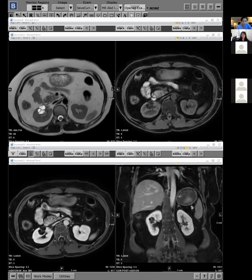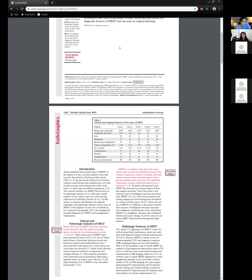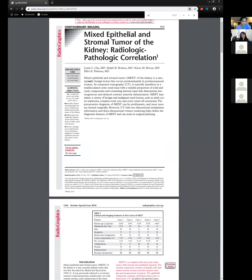It's interesting, those pictures from the Radiographics article almost looked like they had a capsule, whereas yours doesn't look like it has a capsule. Do you know anything about whether MESTs have capsules? Let's come back. Or anyone online? I don't remember that being a specific feature, but I could be wrong. It does not seem like the word capsule appears in the Radiographics article, so I assume no.